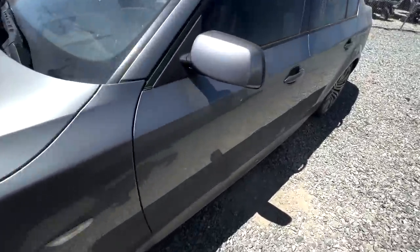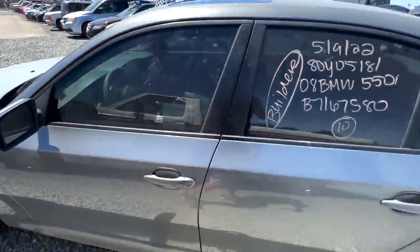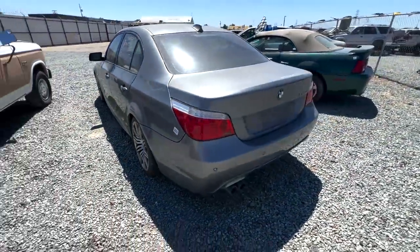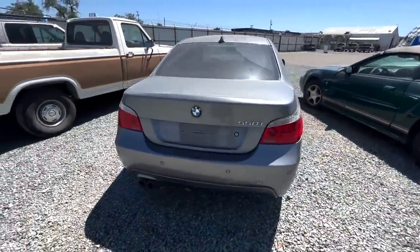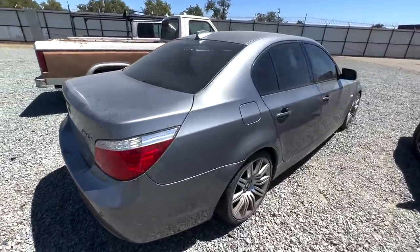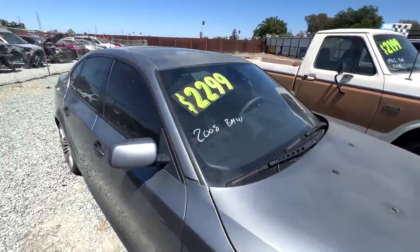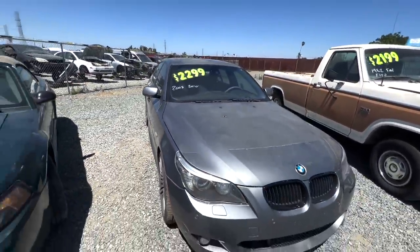And this 550i, which is an M Sport LCI with adaptive headlights, the full M Sport kit and everything, M Sport wheels, everything, was selling for $2,300 plus tax. That being said, for $2,500, I really don't think you guys can lose on a full 550i M Sport LCI E60. I think it's a killer, killer, killer deal.